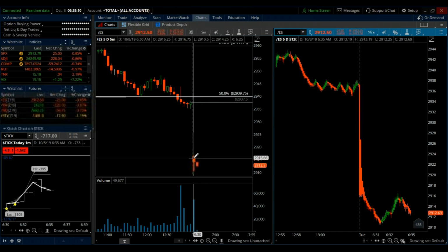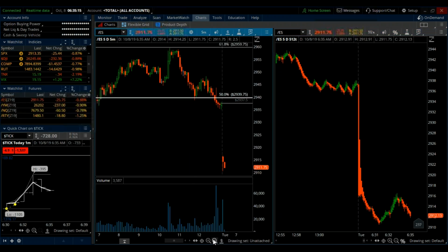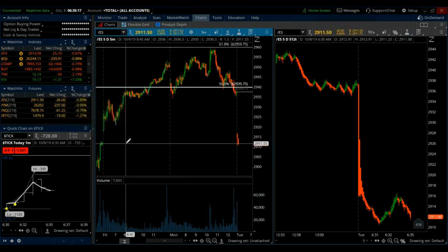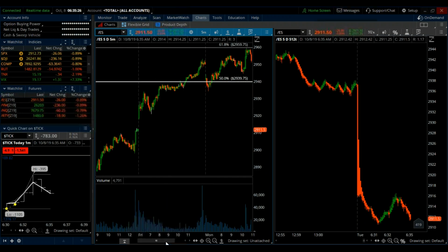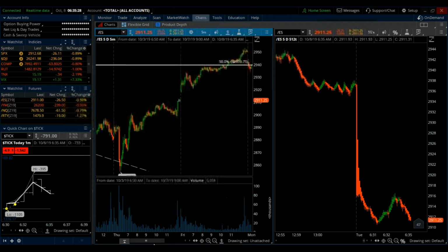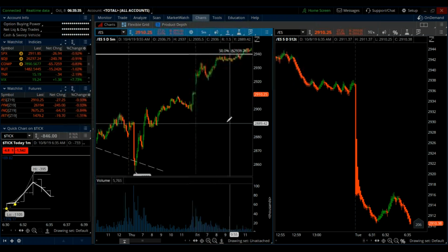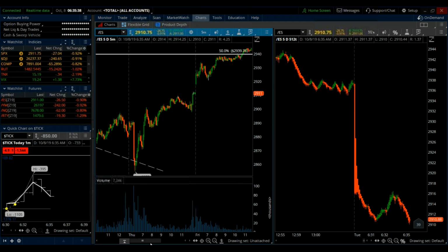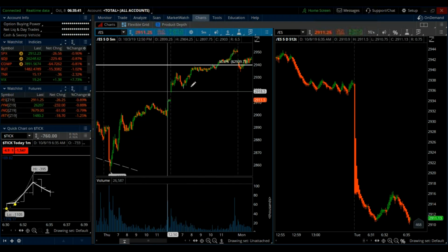So I'm not going to take this first 5-minute bar. It's a little bit big. The reason for that is a lot of times if you have some really big candles in the first bar, 6 points isn't that big, but relative to what we've seen, that can shake you out more.